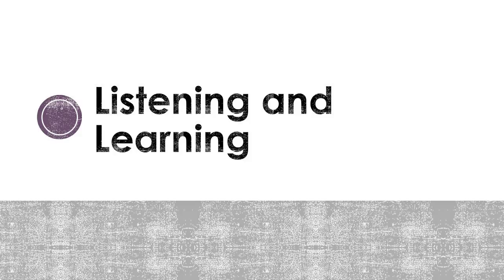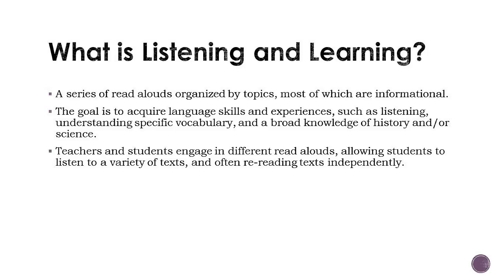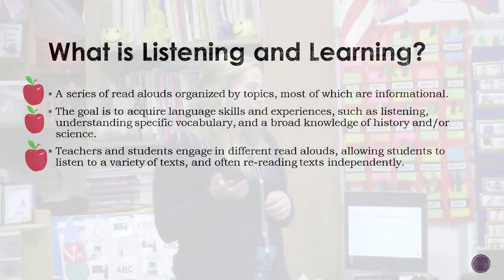Next is the listening and learning. This portion of the program focuses on different read-alouds that are more focused on informational text, and the goal is to acquire language skills and experiences such as listening to develop that academic vocabulary and to broaden their knowledge of science and history or social studies within the concepts of reading and writing. Teachers and students engage in different read-alouds that allow them to see a variety of texts, and then they'll have the ability to go and reread them later independently.